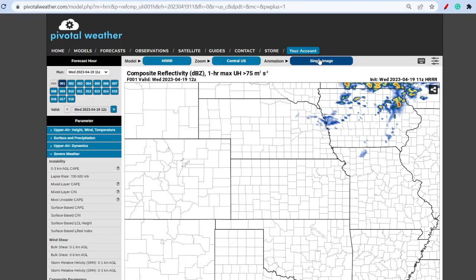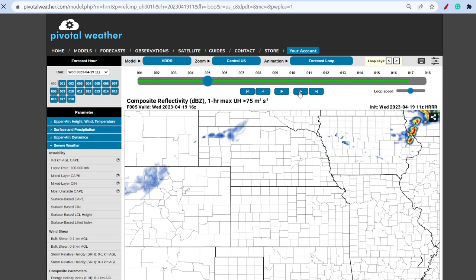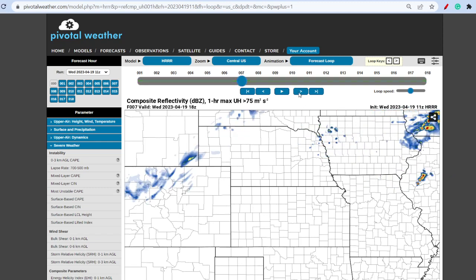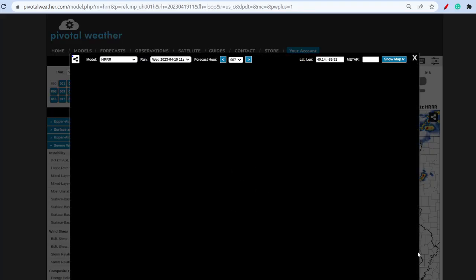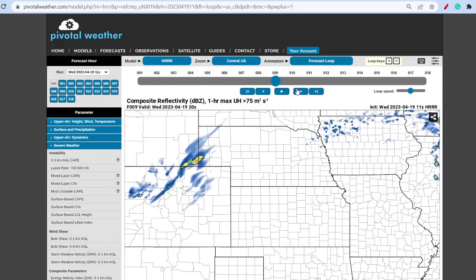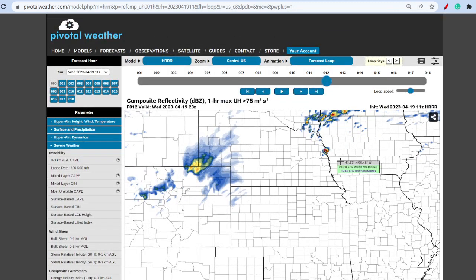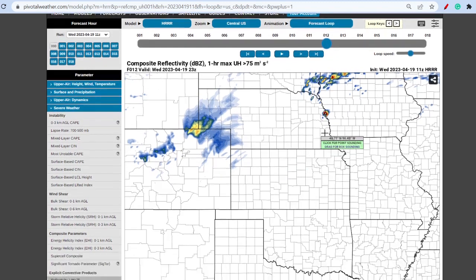Here's a look at the latest HRRR run. This is the 11Z run. So it's firing off some storms in central Illinois today, this afternoon and evening. We'll take a look at those very quickly. Probably a hail threat with those, nothing too serious. Looks like there's some elevated stuff trying to fire off in Iowa. And here's the big stuff that fires off in western Iowa and eastern Nebraska toward sunset.